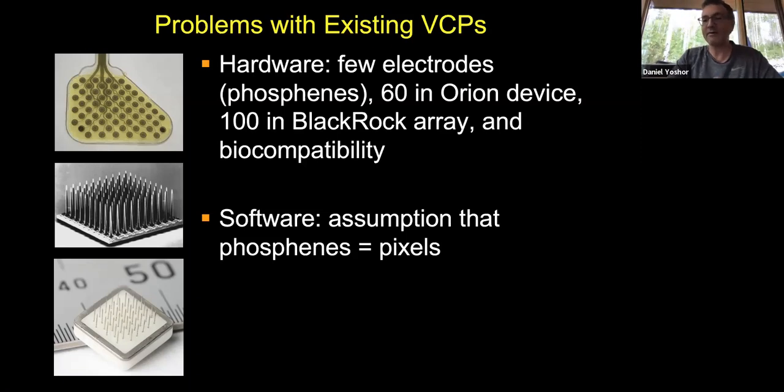And we have found, and I think Daniel alluded to this in his introduction, that it doesn't work that easily, that for a variety of complicating factors, it's not easy to simply treat phosphenes as pixels. So we believe that both the hardware issues and the software issues must be addressed to produce a modern visual cortical prosthetic that really will have some value in changing subjects' lives. We have to improve the hardware side and the software side.